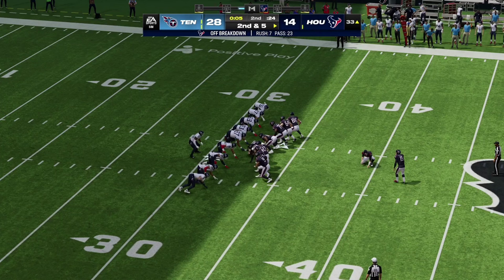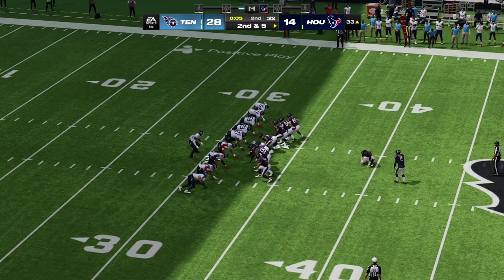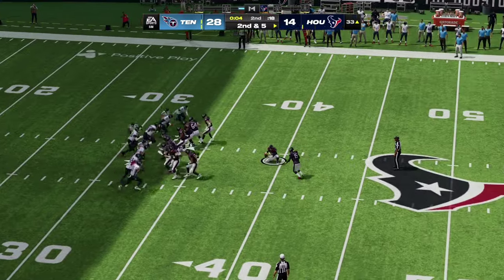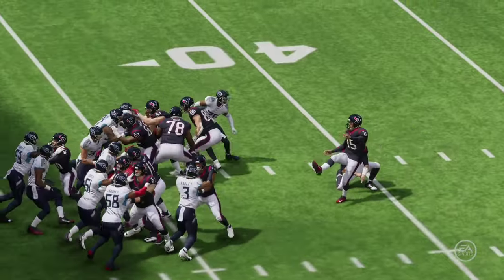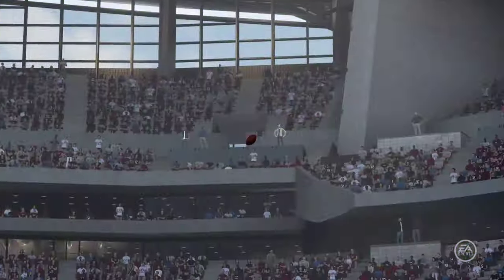Now with 5 seconds left, not really enough time to run another play and then stop it, so on comes the field goal unit. They'll put it down right at the 40, so call this a 50-yard attempt. The kick by Fairbairn is good, and that will get the deficit now back down to 11.